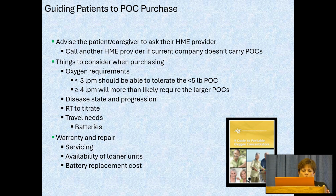You want to look at warranty and repair, obviously. I believe that if a patient has a POC and it quits working, then we're going to replace it as long as it is in a rental phase or we're in a 5-year period. But if a patient purchases it outright and it doesn't go through the insurance, what kind of cost is that going to be for them to repair that unit? They're not going to get that 5-year plan on that device.